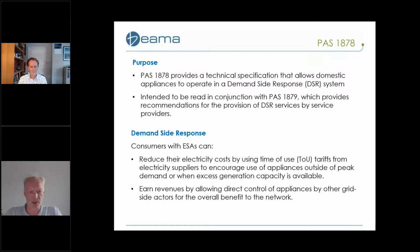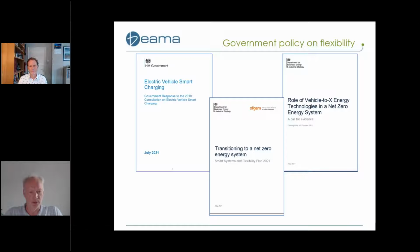Also, if we go to the next slide, Colin, I think what we can say is that in the last week or so, there's been a lot of government publications setting out their intentions for policy in this area. The electric vehicle smart charging consultation response came out last week. The latest smart system flexibility plan was published 2 days ago. And they're also looking at vehicle to grid, or vehicle to X, where you use the battery capacity in the EVs to provide energy into the home or into the system. Next slide, Colin.